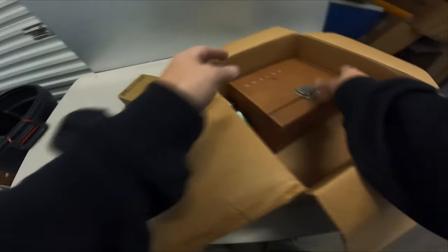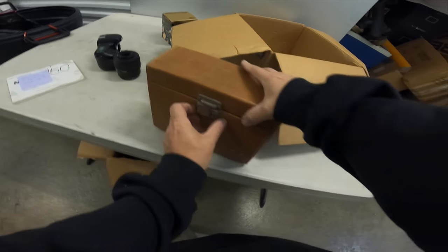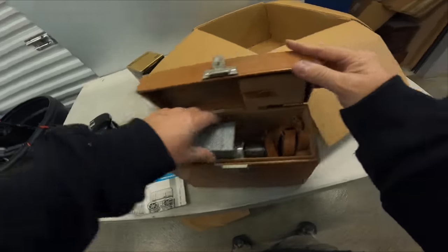Instruction book for the N50. Okay. And there's something in here. What do we got here? Oh, yeah, old movie camera, I think.